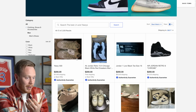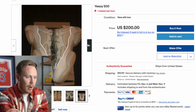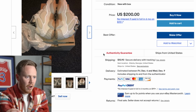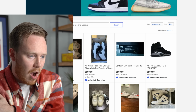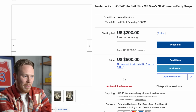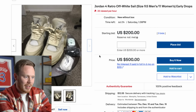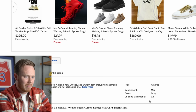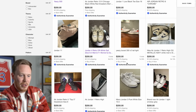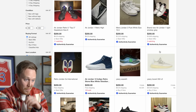Got some Yeezy 500s. These look like the Salts probably. Or no, these are the Stones because they don't have the mesh on the side. One view per hour, 200 bucks. What size? Again, no feedback. Interesting. Size 13. Wouldn't fit. Okay. Jordan 4 Off-White. Oh, I see. Okay, so these aren't buy it now. These ones are bidding again. But it says buy it now price is 500 bucks. I don't think they go for that little. Men's size 9.5. I'm picking all the ones that seem like kind of too good to be true. But I do want to buy some sneakers for myself to keep that are real. So we're just going to keep going.